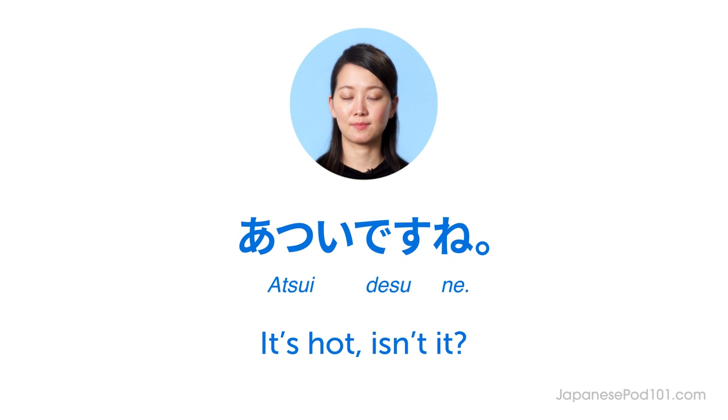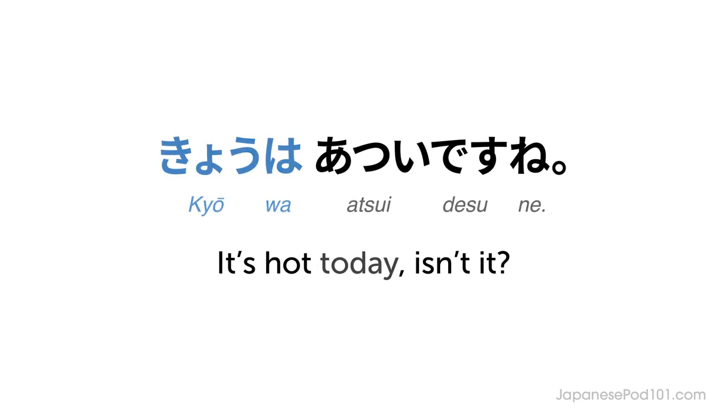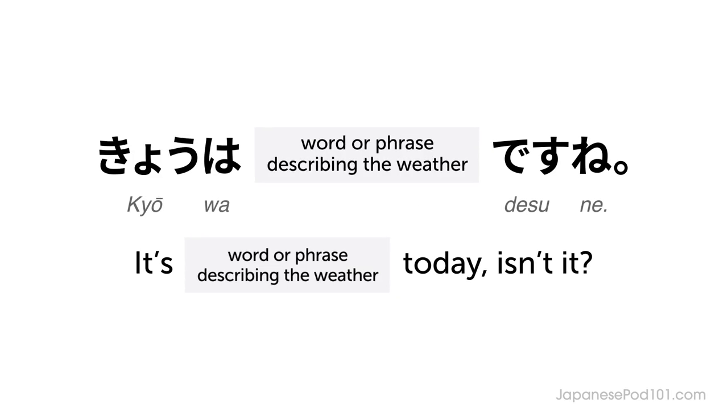It's hot, isn't it? You can omit 今日は and simply say 暑い, hot, followed by ですね。 In Japanese, when the context is clear, the speaker often omits the topic. In this case, it's clear the speaker was talking about today's weather. So, 今日は is omitted. You should be aware of this shortcut, but for this lesson, we'll use the pattern.